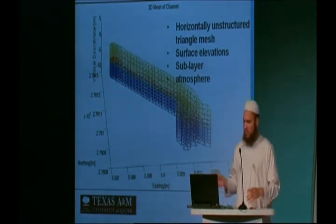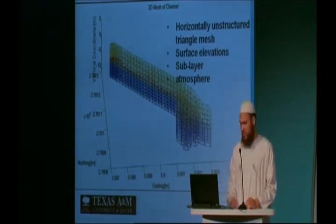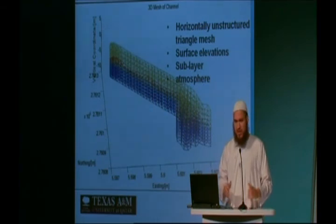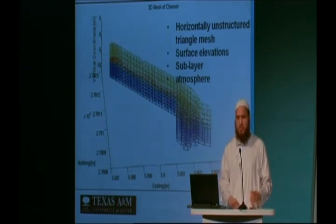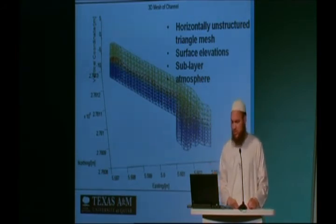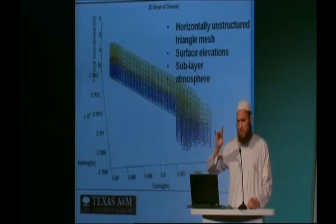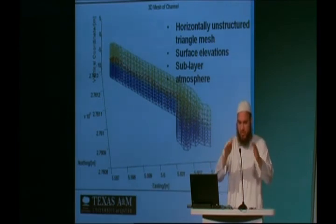This slide shows one channel which has been approximated, meshed with horizontally an unstructured mesh and vertically with several layers. These layers can adapt to topographical changes. Two different types, sigma coordinates and z coordinates, can be employed, which either are terrain following or use a cell active-inactive scheme to adapt to topographical changes.